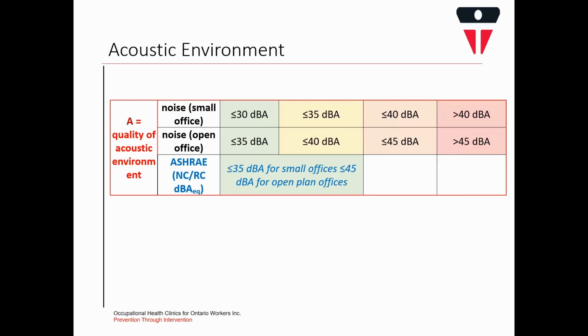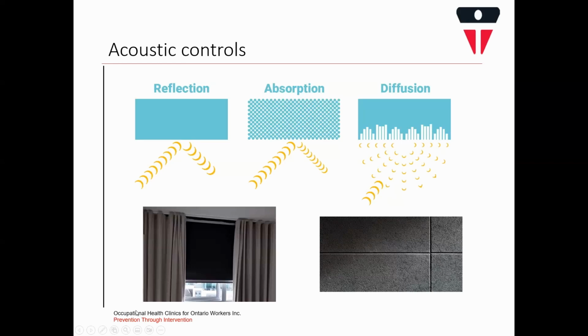In an office building, good sound quality means keeping the noise below 30 to 35 decibels for small offices and below 35 to 45 decibels for open space offices where there's cubicles. So as you can see from the table, there are slight differences from the TAIL criteria to the ASHRAE standards. However, both are acceptable. So even at low levels, sound can be distracting.